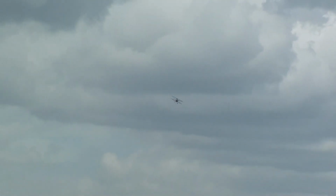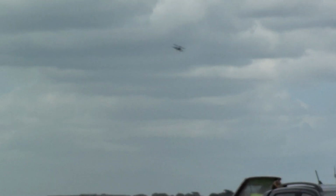Rich comes from a flying family indeed, because his late father, Ken Goodwin, was renowned in the day as one of the RAF's finest exponents of Hunter and Lightning aerobatics in the service.